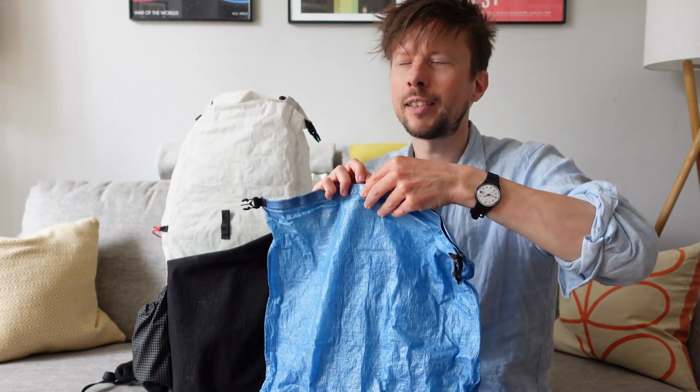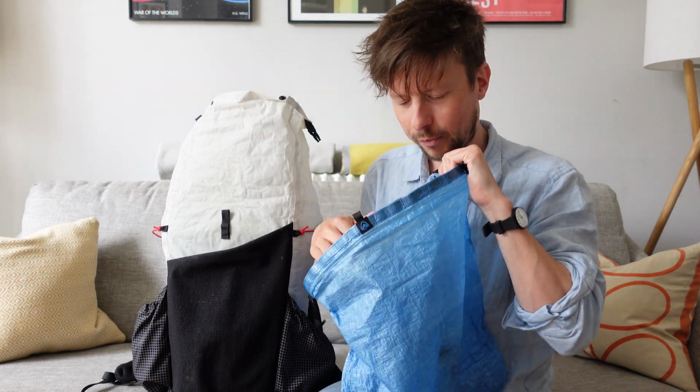Food bag. Didn't take much food. There's plenty of places to eat. Controversial, I didn't take a stove. I just took a pot for cold soaking, but I didn't do any cold soaking. I just ate pub food and cafe food and restaurant food and chocolate. I would take a stove next time.